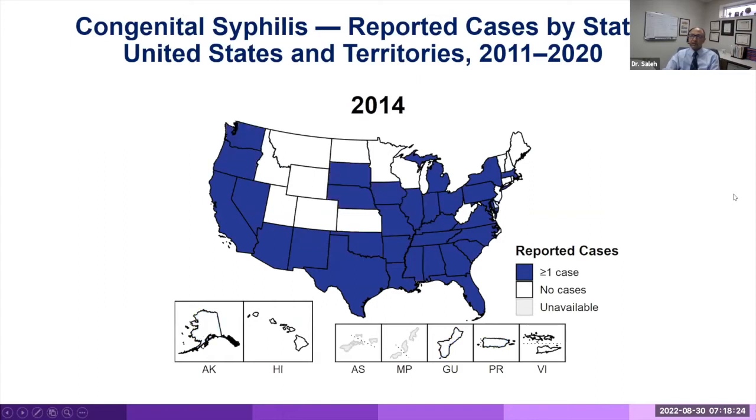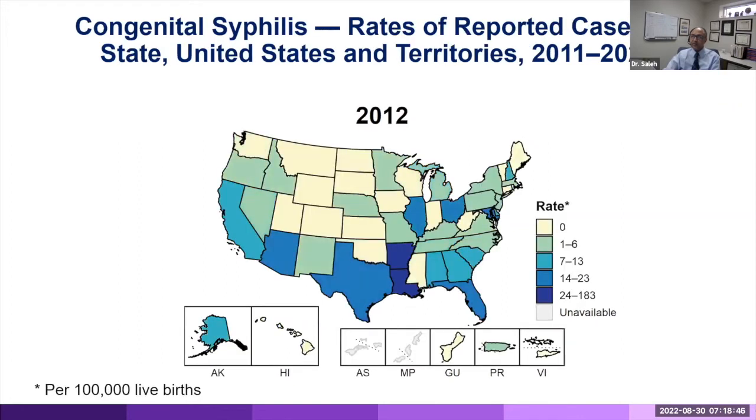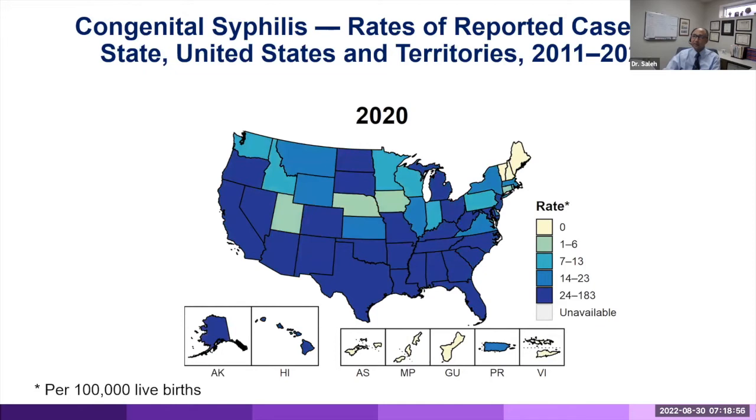So this one shows you syphilis cases reported in the US between 2011 to 2020. Almost all areas in the US, except for I think only six areas that have no cases, almost all the states reported cases. And if you look at the rate of syphilis between 2011 to 2020, you can see how the map changed from yellow to green to all blue. So the rate's increasing dramatically.